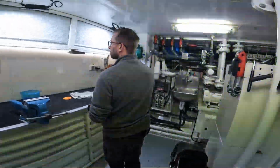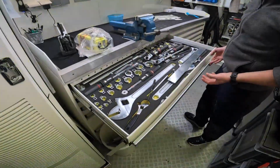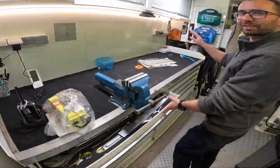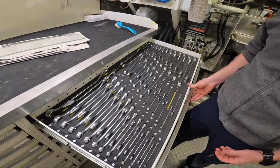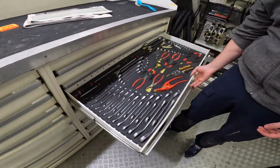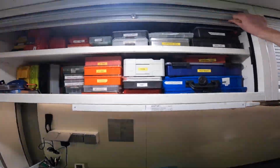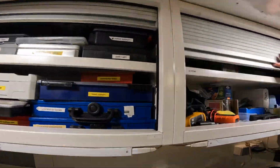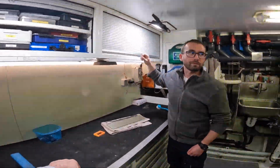So this is our workshop. Nice, tidy and clean. Almost. It's getting there. We are planning for tomorrow, so tomorrow it will be all in perfect shape. Nice. There are plenty of spanners and tools everywhere. Here we have more consumables, like O-rings, washers and stuff. Here a little bit more equipment.